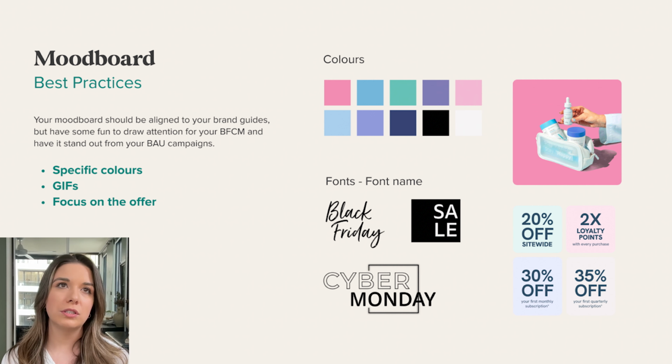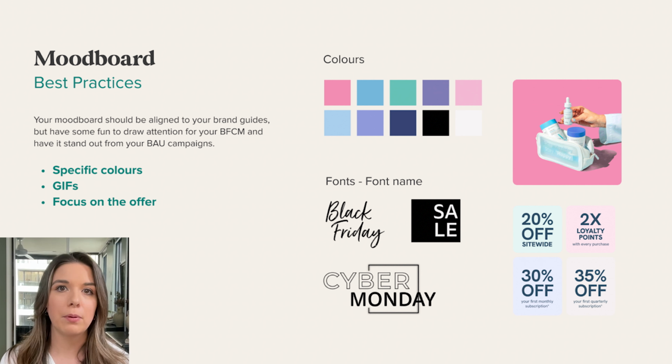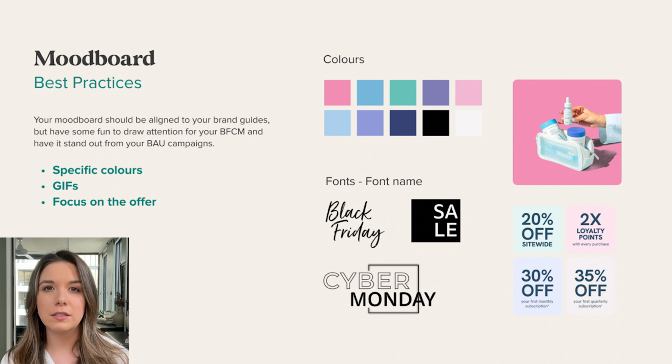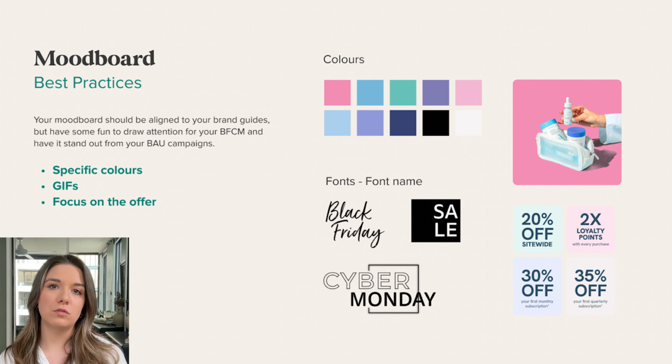It also helps to differentiate your business as usual campaigns from those Black Friday promotional campaigns. So incorporating things like specific colors, gifts, and looking at how you want to focus on the offer is really important. And it's something that leads into the next point of message mapping.